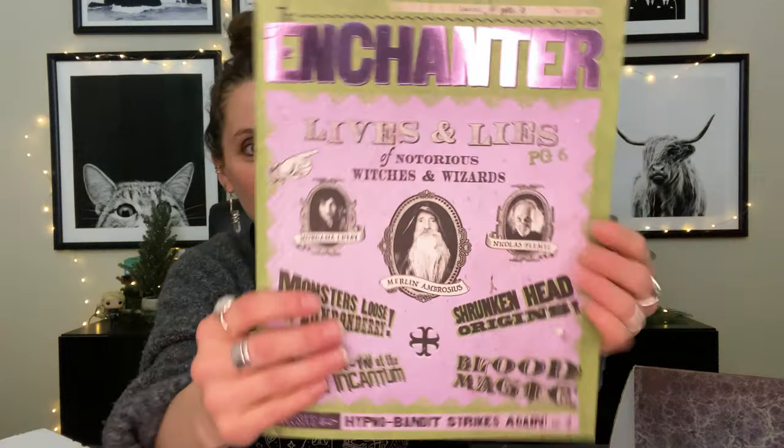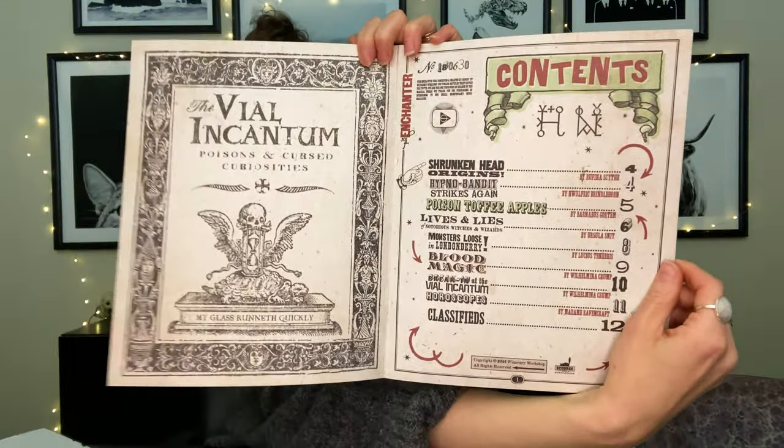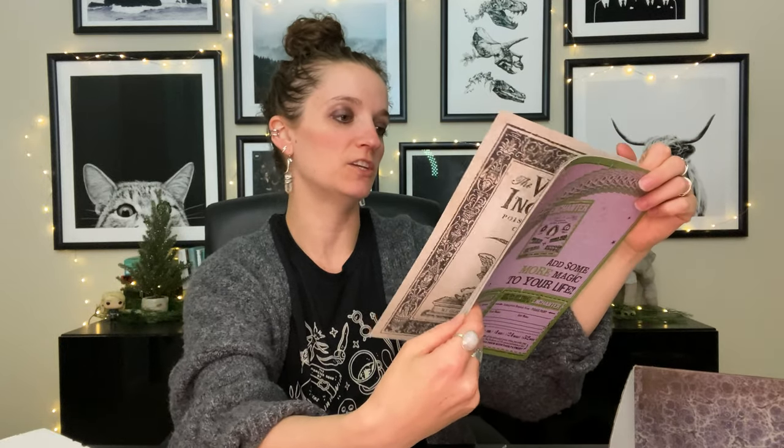Love the coloring. Oh my gosh. Here we go. Up close. Here is the back. Ooh, I love how interactive this is. So here's the first page. Lives and Lies of the Notorious Witches and Wizards.